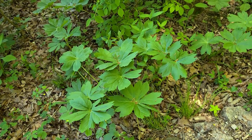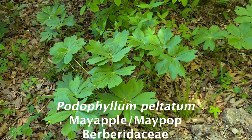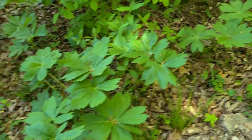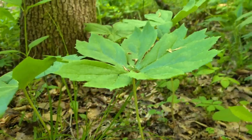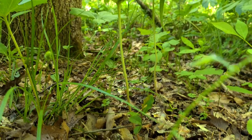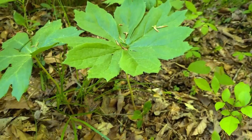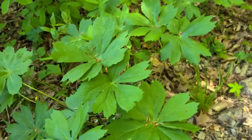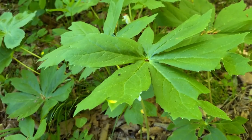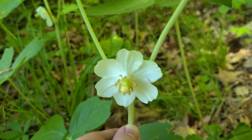So this is Podophyllum peltatum, also known as mayapple. It's in the Berberidaceae family. And when they're immature, you'll see them put up a single kind of umbrella-shaped leaf like this one here. And it's attached to a stem that is at or below ground level. As they mature, they put up what I believe is a single leaf, but I could be incorrect about that, and a flower is born at the joint between the two leaves.